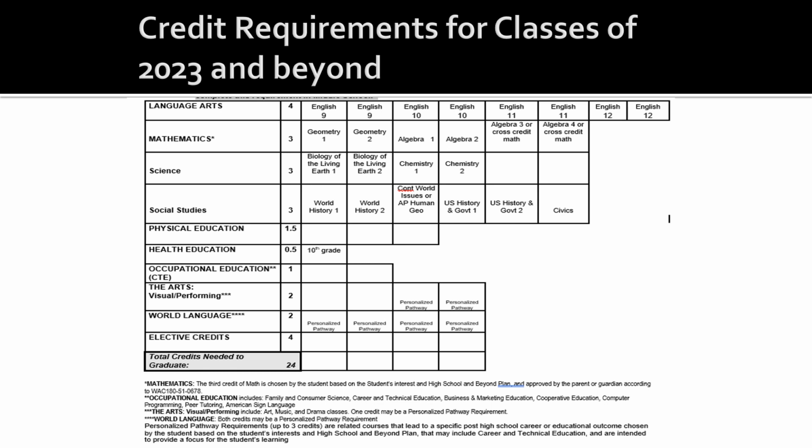And finally, senior year, the requirement is a civics political science course that takes 1 semester, but we also offer an AP American Government class as well that is the full year.